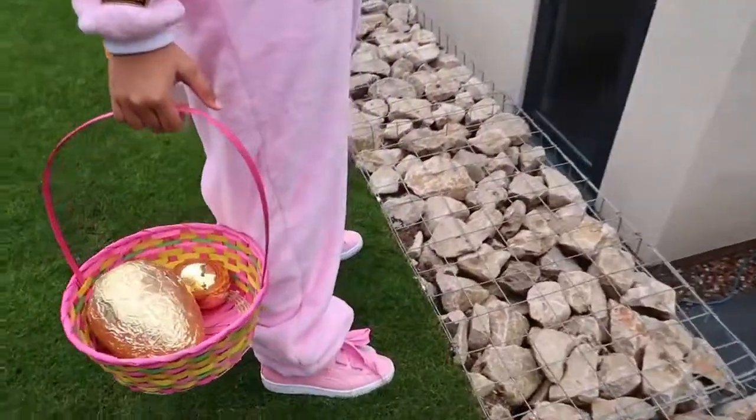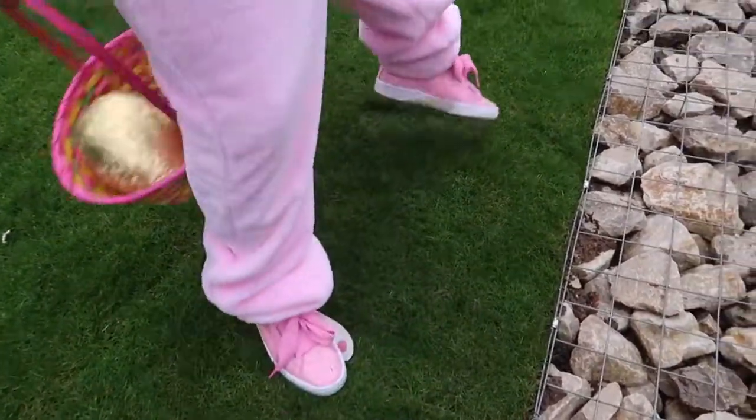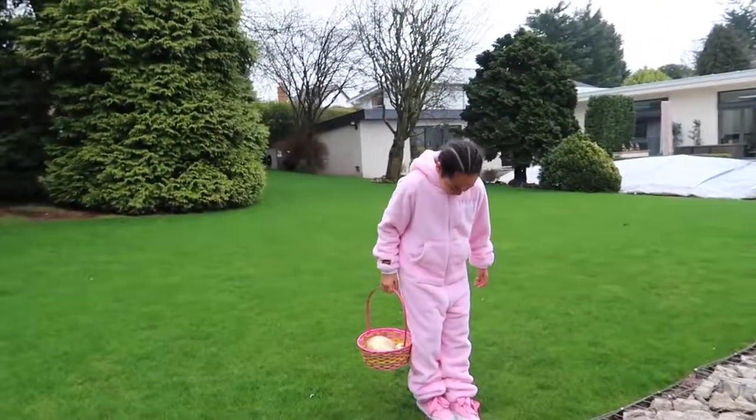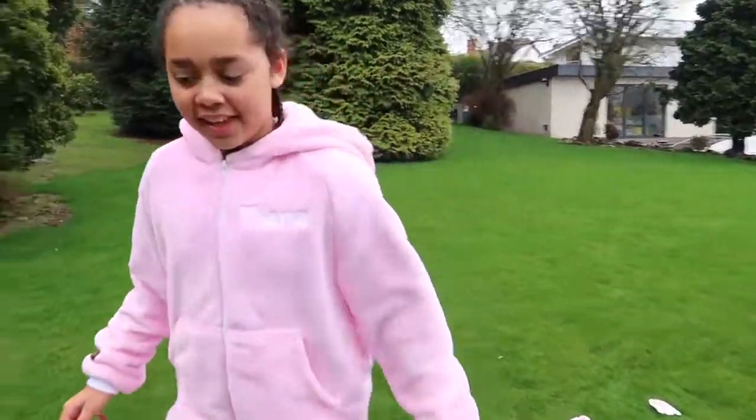Oh, it's a squishy. Is that the same to jump down? Well, I can't see though. Where's the clue? Oh, stuck to your feet. Got to get them off. So there's your clue, Tiana. Okay, you're gonna go around?